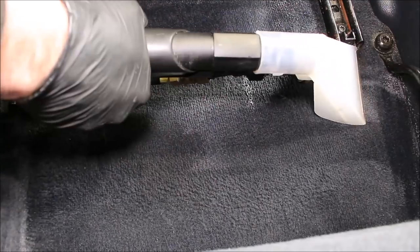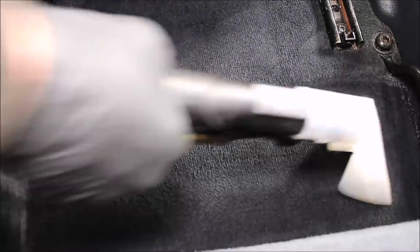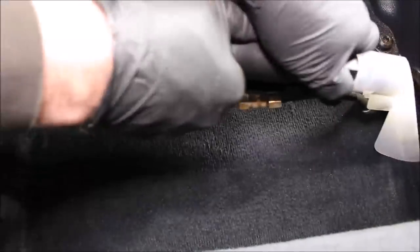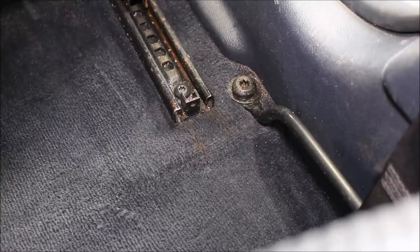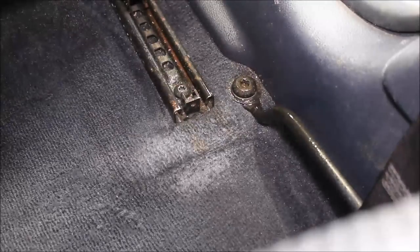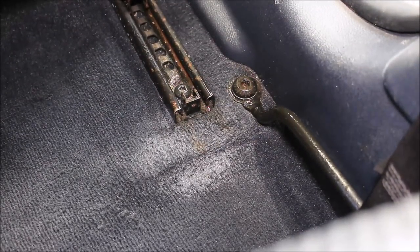Now we have a stain there, right behind that seat rail. Don't worry about that, we're going to concentrate on that in a minute. Get your words out, Paul, what's wrong with you? So we're going to hit it again, using the carpet solution. Change the attachment on the drill brush and concentrate on that stain there.